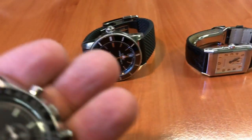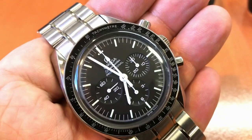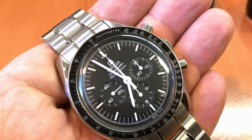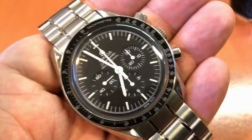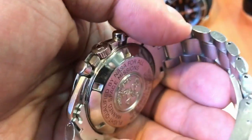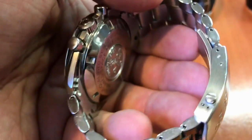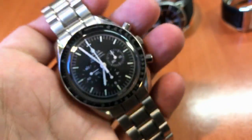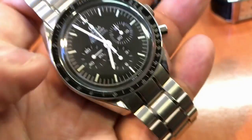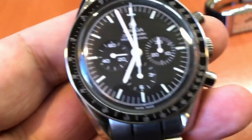Okay, so firstly, we've got an Omega. Dave, tell me about this Omega. Omega Speedmaster, man on the moon. This is the manual wind, Hesalite glass, non-display back. Old box, which is actually getting quite collectible. People prefer the old box. So it's full box and papers. The bezel was replaced. I bought it from a second-hand dealer.